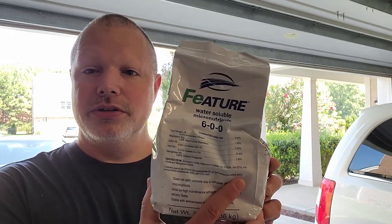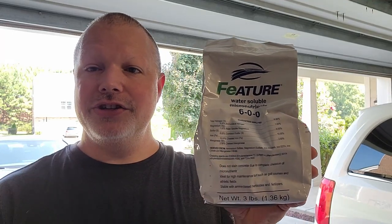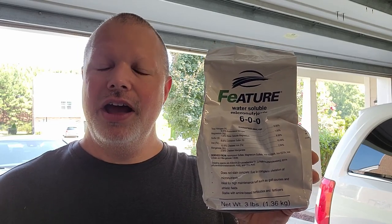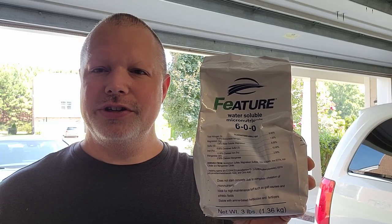Now, most iron products, if you look on the label, will show you 6% iron. That's what it is. This one, Feature Iron, is 10% iron. So I have been able to see some difference using this.